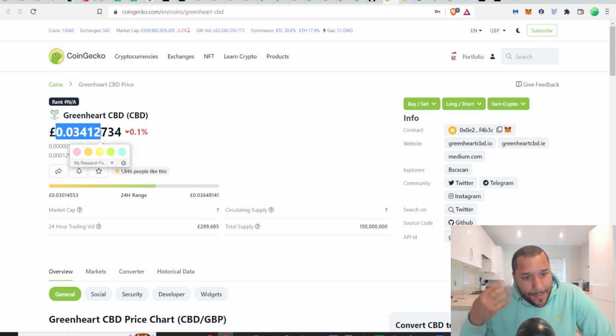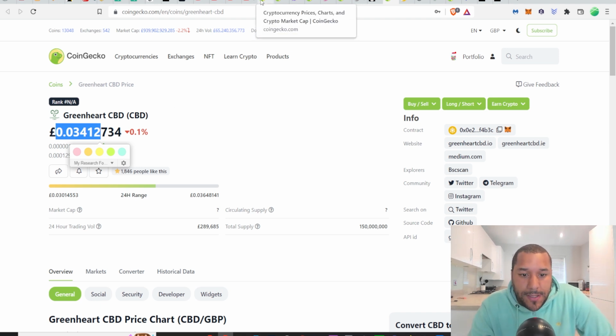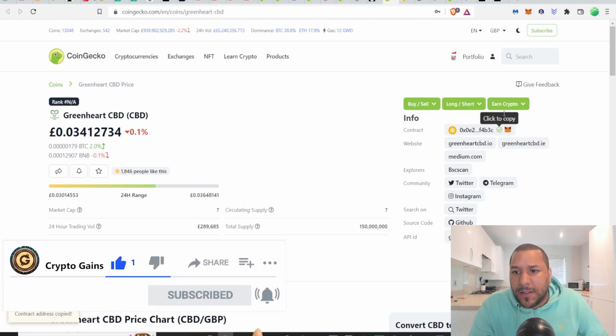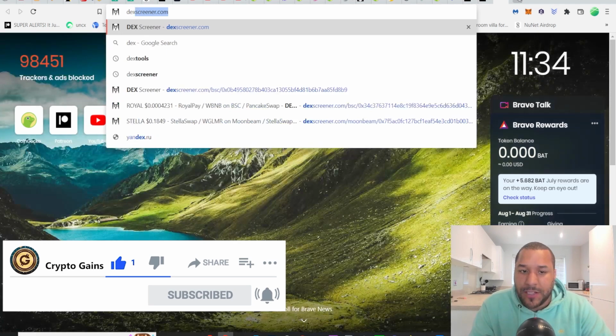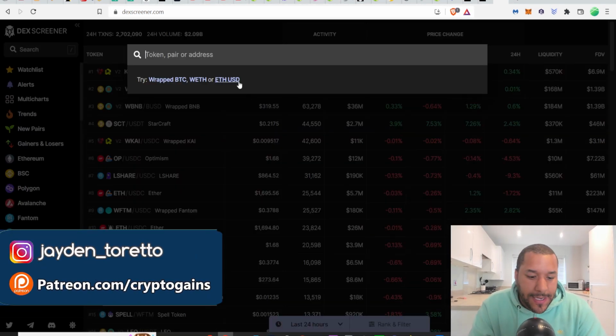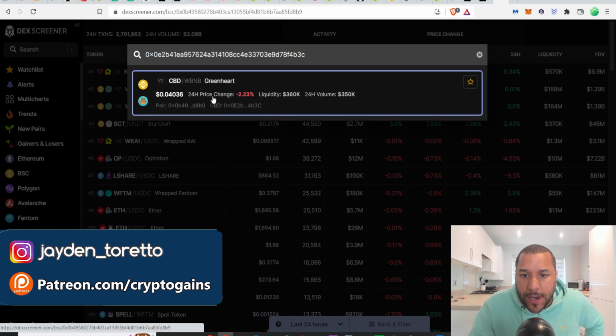My verdict, in my head, I'm thinking this should be able to do 3, 4, 5 times the price, 6 to 7 times the price, because it's like 6 times more scarce than a coin that would have 1 billion in supply. There's 150 million. Times that by 6, you're close to 1 billion. So this is how I look at coins. I look at market cap, it's tiny, about 3.4 million, no, about $4 million market cap, and I can bring it up in Dex Screener. Just real quick, you can use the contract address and paste it in here, and it will come up with the coin and everything else, right?